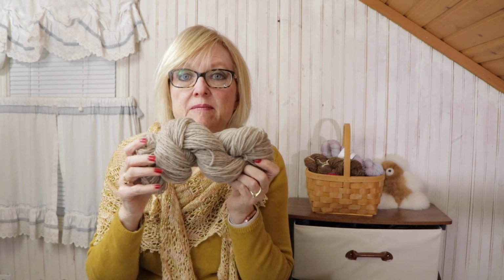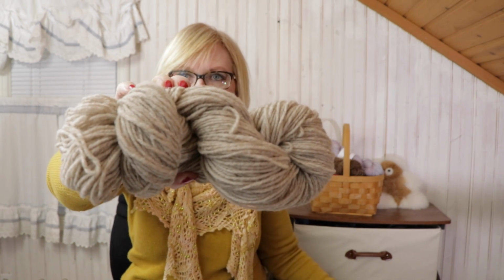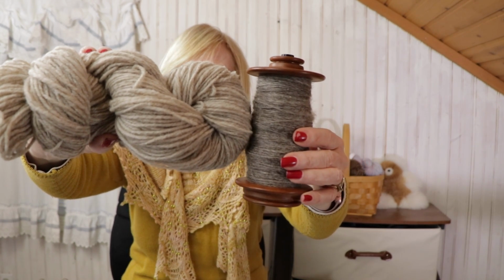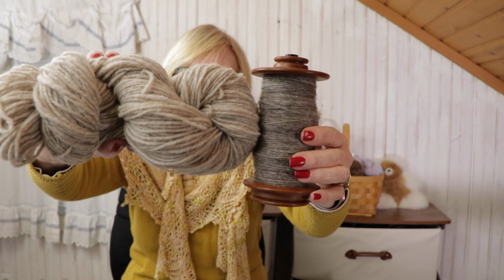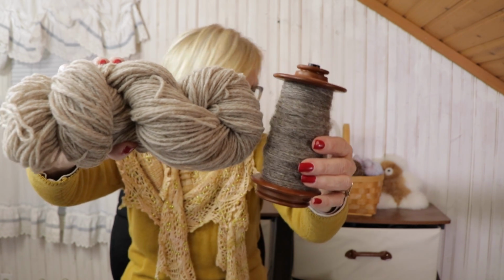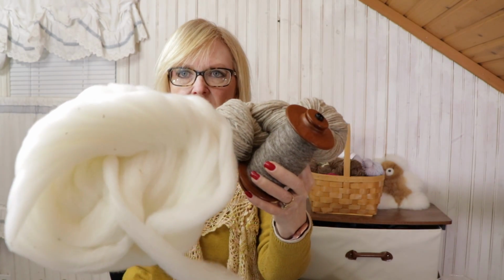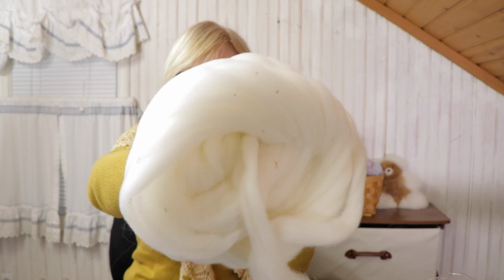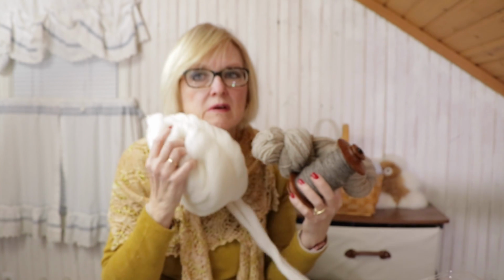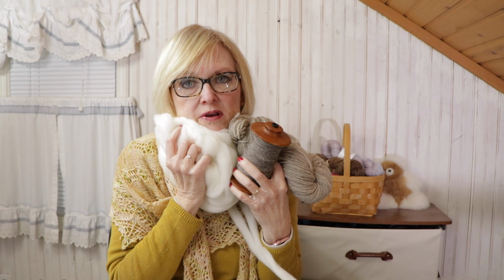It is a CVM, California Variegated Mutant, and I have a sweater made from this. But I don't know if there's enough of a contrast between these two. We'll see. There might be. I'll have to swatch and see. And the other color is this lovely white Cormo that I just got back from Sherry of Moral Fleece Works. Dying to spin it. Oh my gosh. It's like a cloud. It's gorgeous.